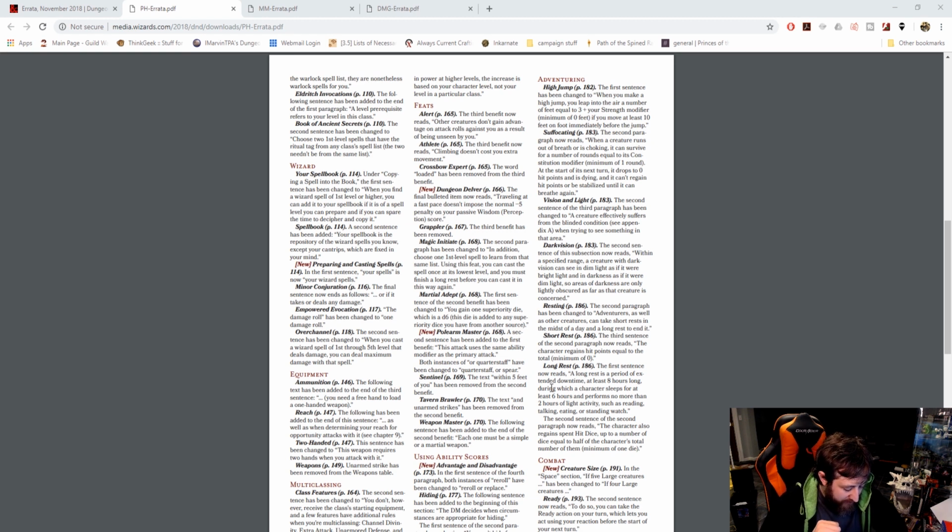And when you are wielding a glaive, halberd, pike, quarterstaff, or spear, other creatures provoke an opportunity attack when they enter the reach you have with that weapon. So that is very big. And I did not want to leave that out, as that basically now means Polearm Master applies to spears, which makes that very cool.